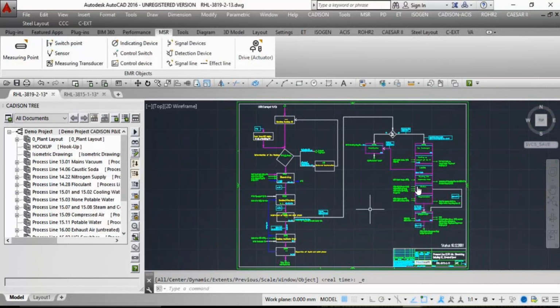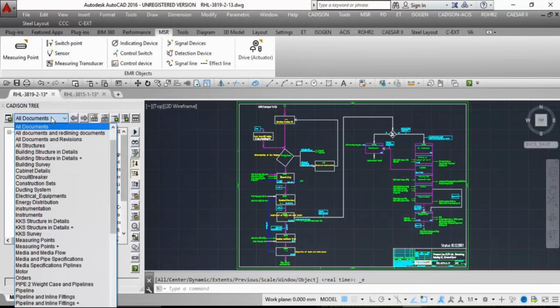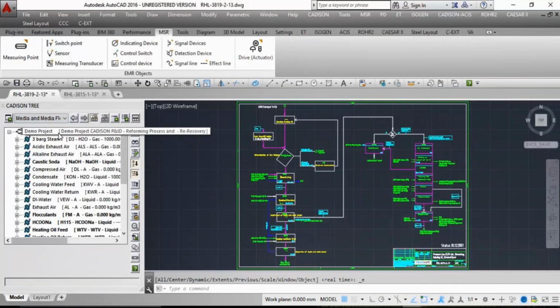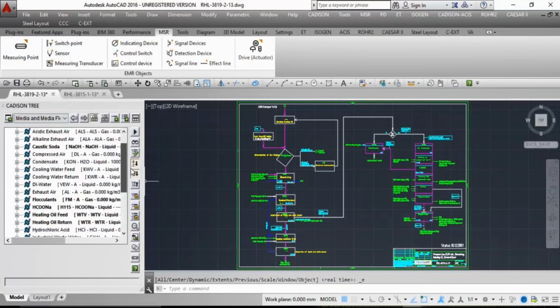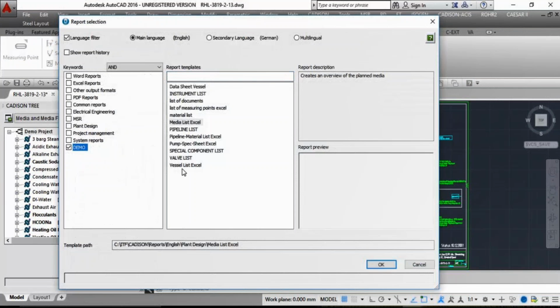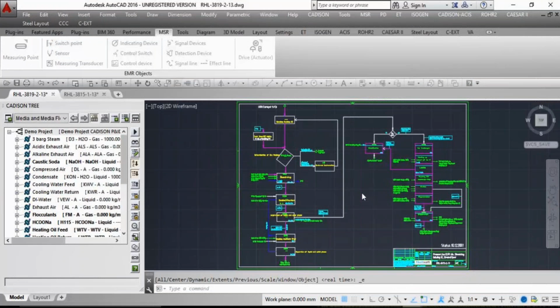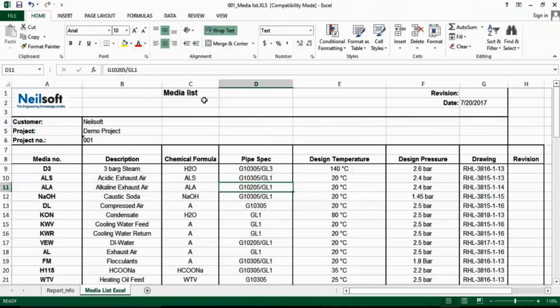Now, we can quickly extract different types of reports during our concept and basic engineering. First, on your right-hand side, you will have your CADISON tree, from where we can see the different medias or services used in my project. From my project area, we can extract the media list, either in Excel or in other formats. We can add it to our document folder and the media list will be generated.